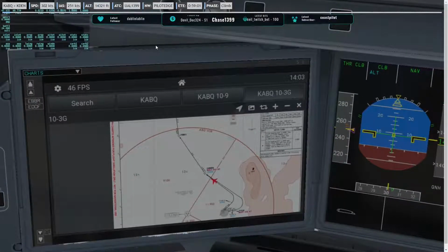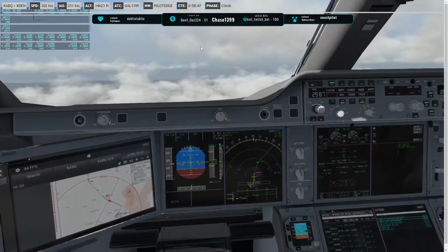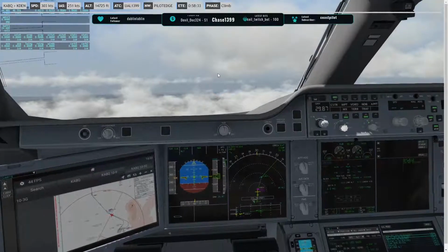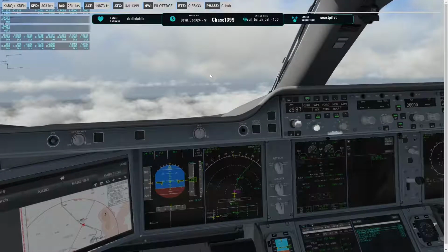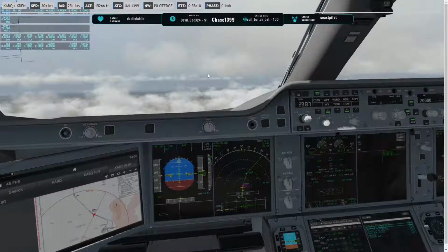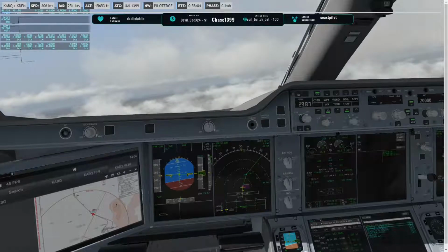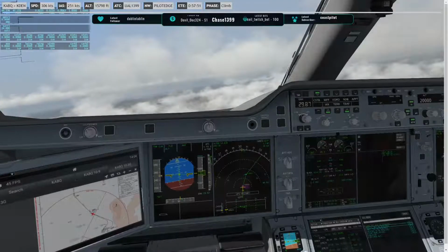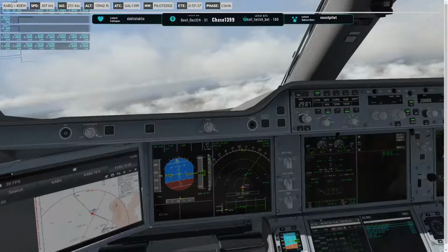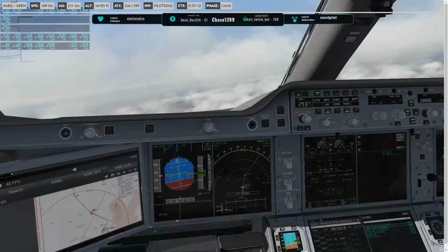Picking up the pace after Garen. Guaranteed to pick up the pace. Had to be above 12,000 at Garen. We're at 15.5, so we're good to go there. And now we'll start picking up speed. United 1399, contact Albuquerque Center 134.6. Albuquerque Center, 134.6, United 1399 Heavy.